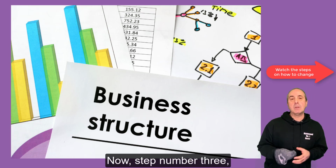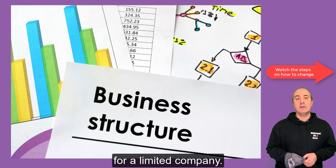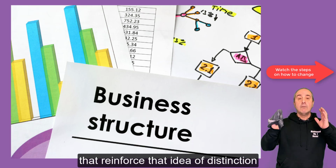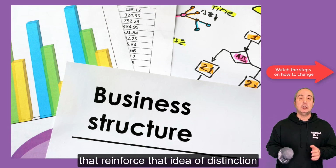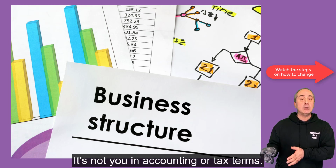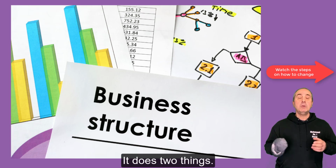Now step number 3. In legal terms, you do not have to have a separate bank account for a limited company. I certainly recommend for all our limited company clients that reinforce that idea of distinction between you and the new limited company. It's not you in accounting or tax terms, and I would create a new bank account. It does 2 things.